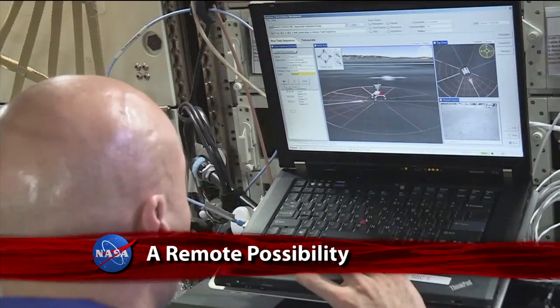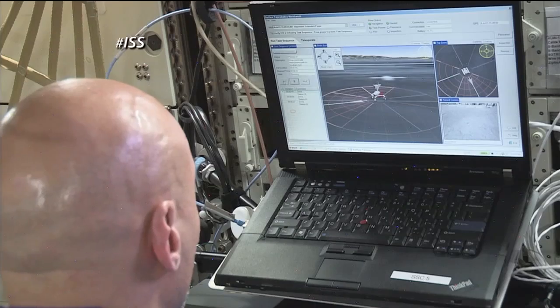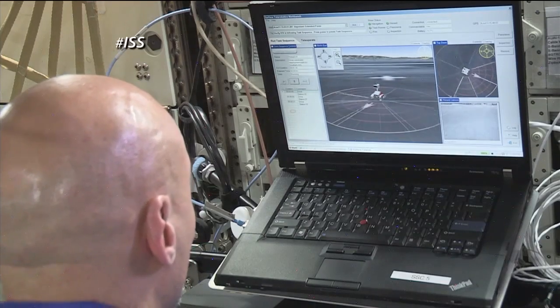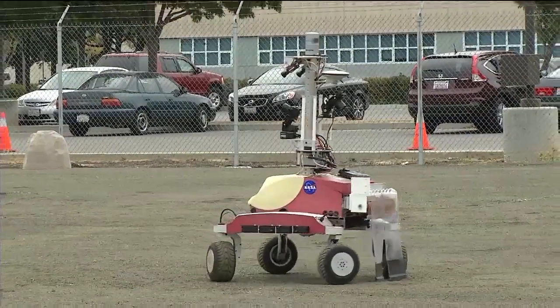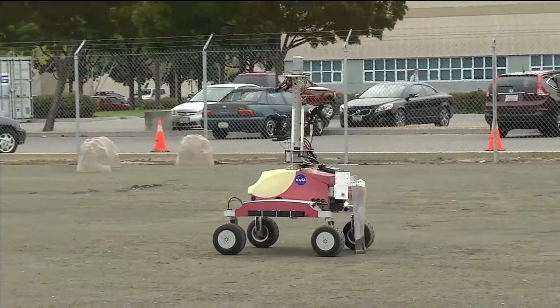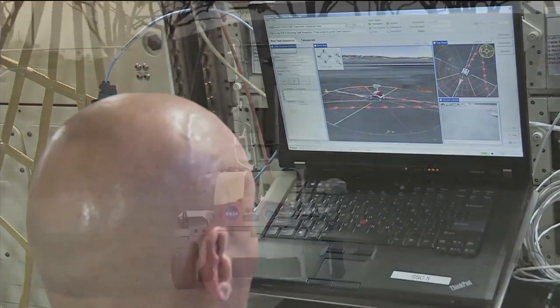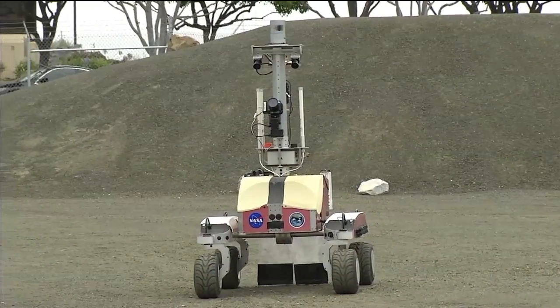During a test of NASA's Human Exploration Telerobotics project, astronaut Luca Parmitano aboard the International Space Station remotely controlled a robotic planetary rover called K-10 across the terrain at Ames Research Center's Roverscape. The project is a demonstration of how astronauts in space can control robots on the ground for future exploration missions.